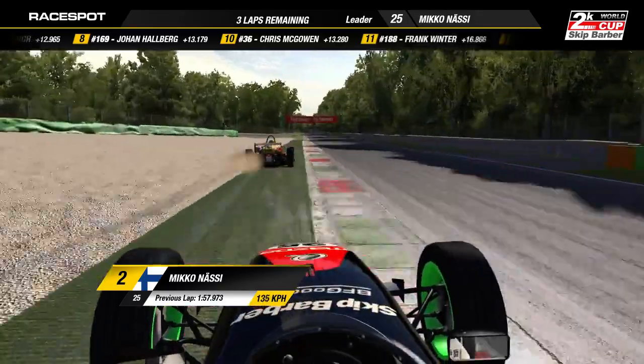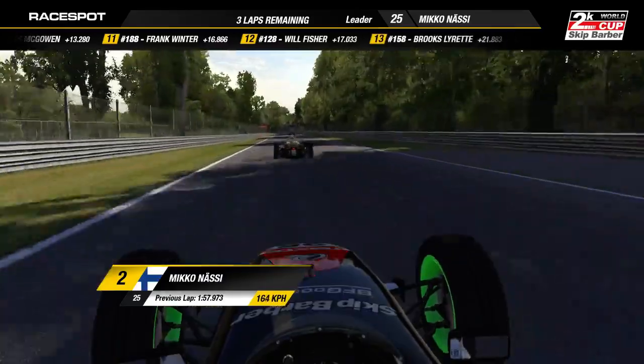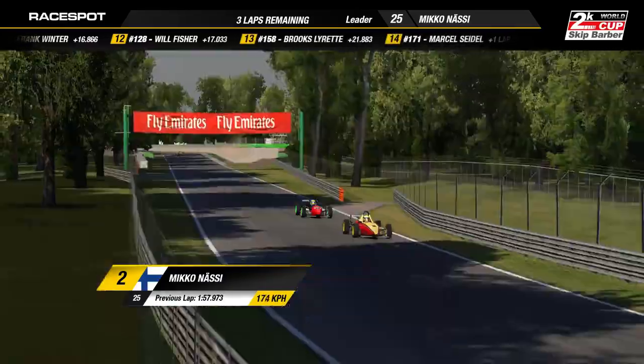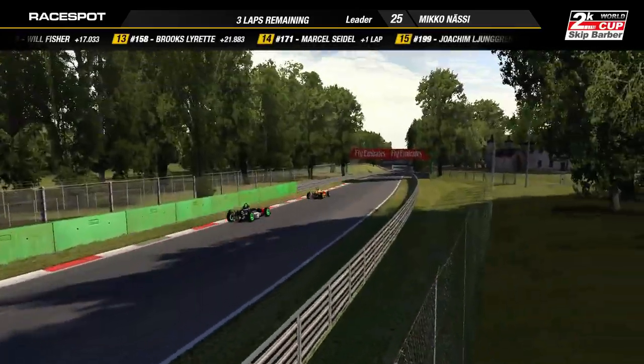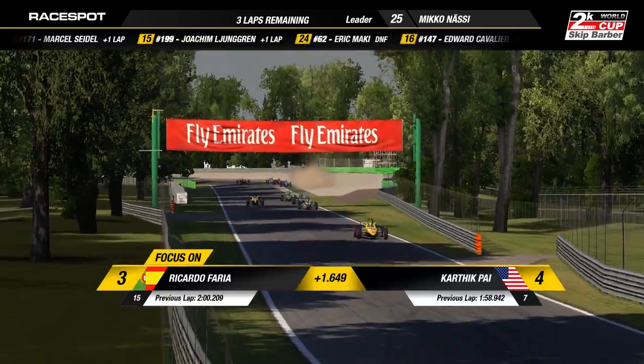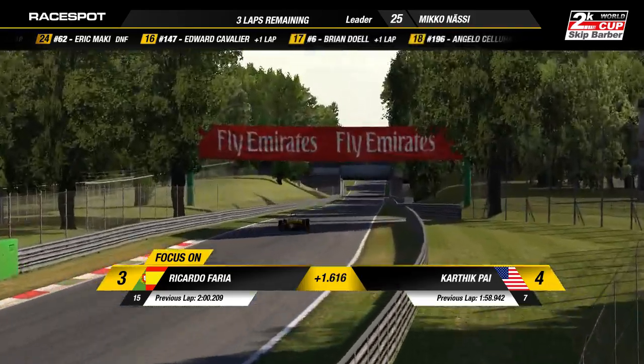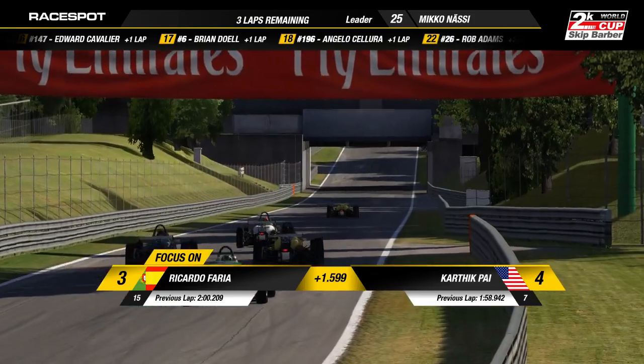And also, though, that second pack is going to be catching Ricardo Faria. I'm just not sure if they have enough time to catch him, but the lap times are almost 2 seconds a lap difference. Well, the gap is currently 1.6 seconds. Last time by, it for Ricardo Farah was a 2-minute.209 lap at 158.9 for Karthik Pai.